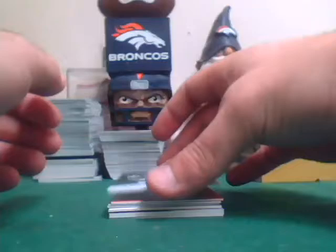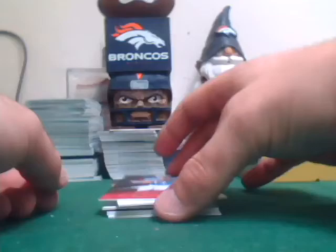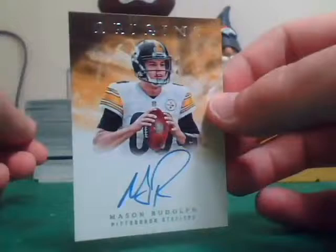All right, Jay Ajayi. We've got Kelvin Benjamin out of 175 for the Bills. Philip Rivers out of 299 for the Chargers. Mason Rudolph autograph for the Steelers.